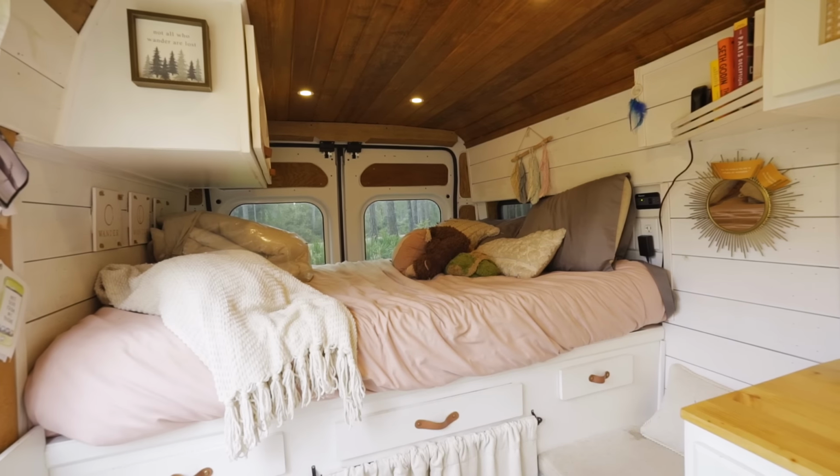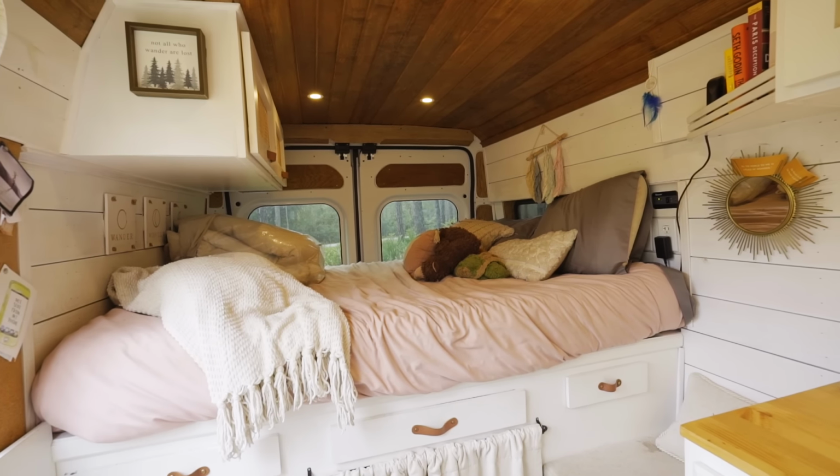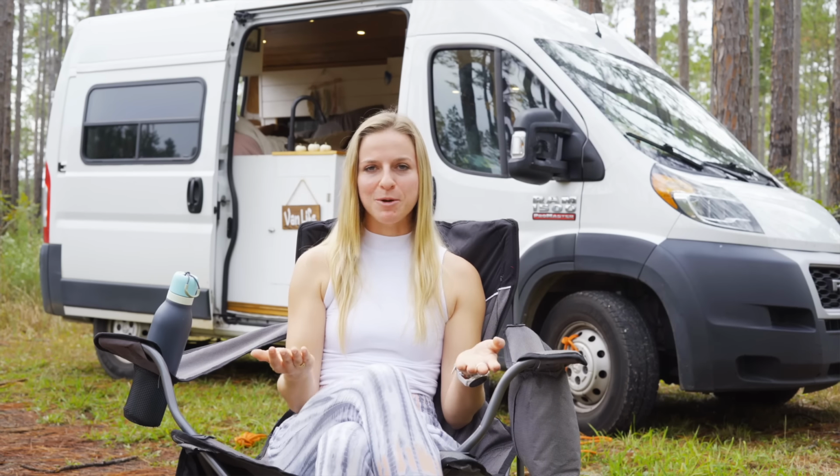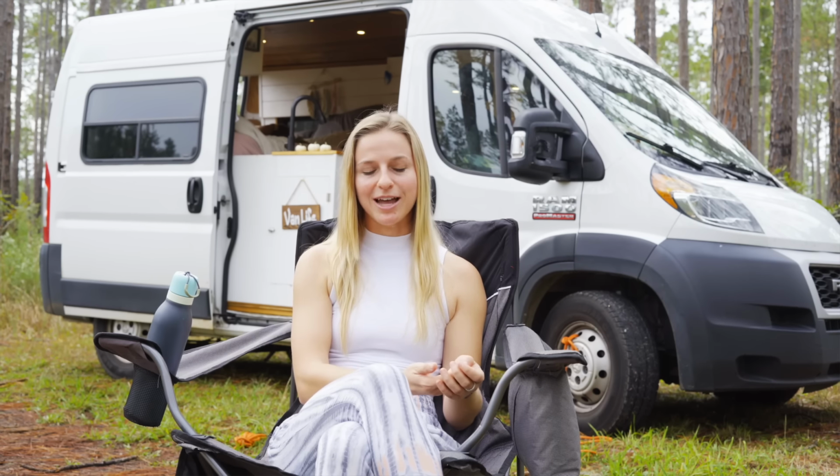So as a teacher, I saved up a certain amount of money and I was like, okay, so now this is what I can budget to the build, and then I still had a buffer room if something were to happen, that I'd have that extra cash. And many things did happen with breakdowns.